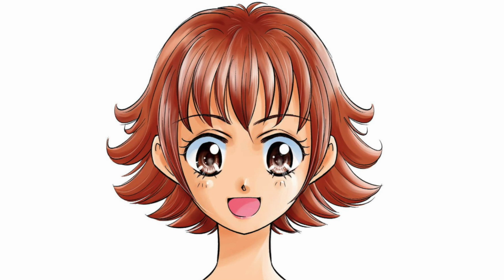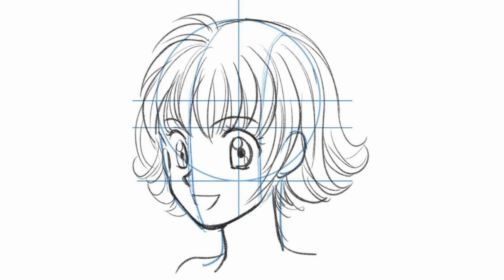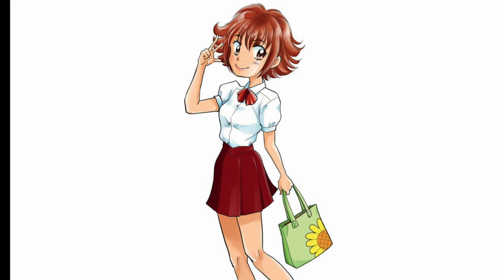Pen in and finish. I drew this character with wing-like hair that flows away from her face, a hairstyle that emphasizes her openness and innocence. A warm hair color also shows her friendliness and warmth.